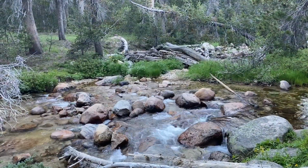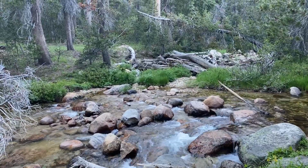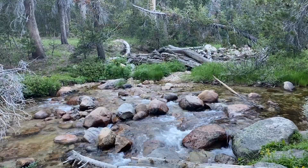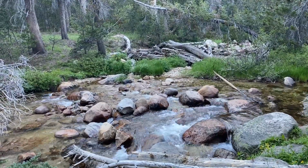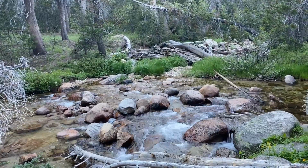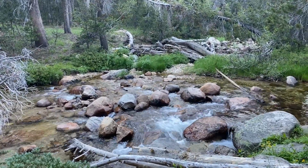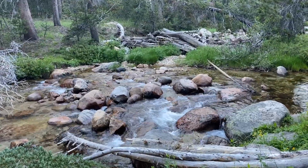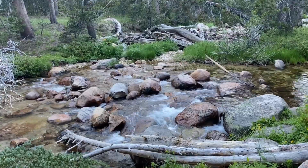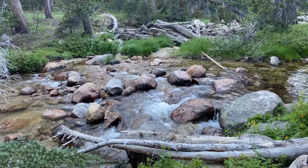Alright guys, I know this probably looks really easy because there's like a million rocks, but some of them are farther apart than they look, and a lot of them are really slippery. I made it to the middle and then decided to find a big rock to bail on and take my shoes off because I don't think I can do this without slipping and falling. Then I found another way, and I made it across with dry feet, which again is not necessary. You can get your feet wet, it's not that big of a deal, but I was proud of myself.